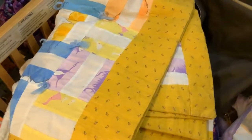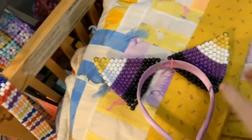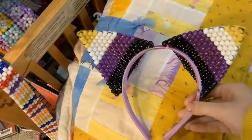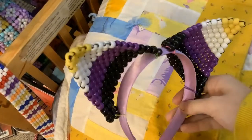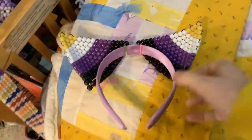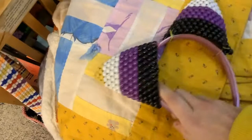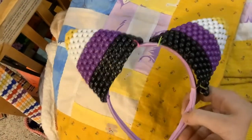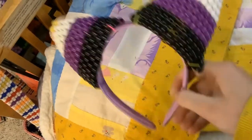On to the final shelf of my display. Firstly, we have this NB cat headband. These cat ears are a lot bigger than what I usually make them. They're big and NB and glorious, and I do wear these to school because my school is really chill with this kind of stuff, and I appreciate it. If you want a bigger size cat ear, if you order, let me know. You'll see some regular size cat ears in this video too, obviously.